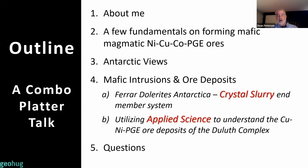So, the outline of this talk. It's kind of a combo platter, with aspects of about four or five different talks in here that I'm just going to touch on. A little bit about me, who the world I am, right? A few fundamentals on forming mafic magmatic ores of nickel, copper, cobalt, PGE, some nice views of Antarctica, and then going into mafic intrusion ore deposits.